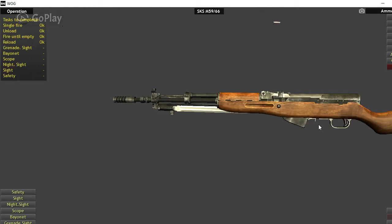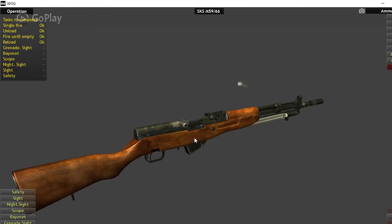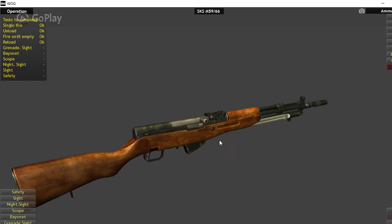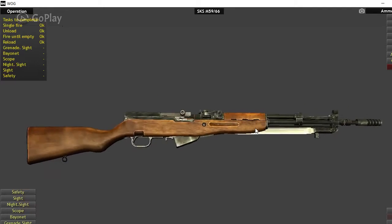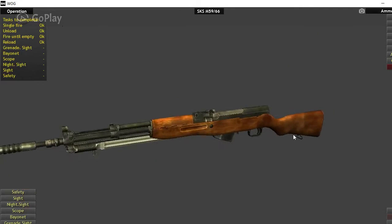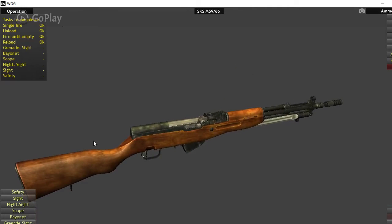The SKS was a carbine. It was a Soviet attempt to find a suitable weapon for firing the 7.62 Kurz round that was captured from Germany during the Second World War. However, they changed the caliber to 7.62 by 39 millimeter and stuck with that caliber throughout the rifle's life.